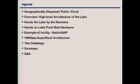So from a hardware perspective, what I want to do is spend the next several minutes just telling you a little bit about what we did, what we're using, where it sits, and how it's all put together. We only have an hour, so we'll try to cover as much information as we can, and then try to field any questions afterwards.